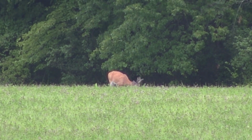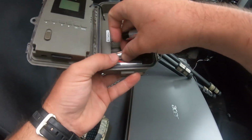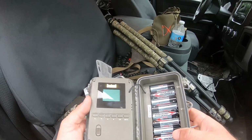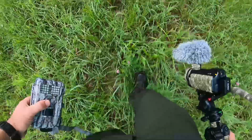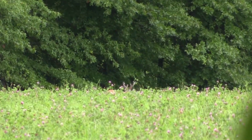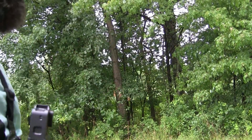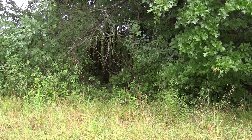So back in here's where I'm about to put this camera, and there's already deer out in the field. I'm gonna try and sneak back. I think I can get around them without bumping them. There's deer out in this field already. I think that rain coming through has got them up on their feet. I think I'm gonna put my spy point here. There's a perfect tree right here that kind of overlooks this whole corner of this field. And there's a really, really nice trail coming out right here. Hopefully this works out.